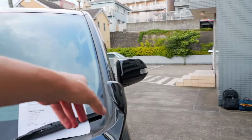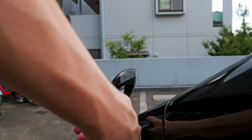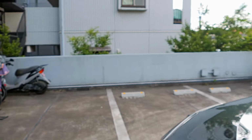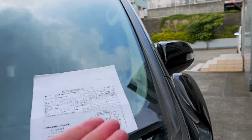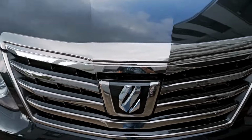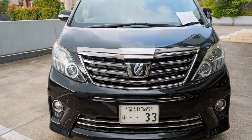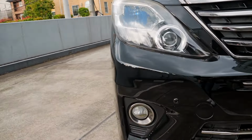Okay, take a look at this. You got a unique little mirror here on the A pillar, and this gives you a look on the side to see how far you are from the car you're next to. And this one here gives you a look kind of right in front of the car. Now, on several of these, you can also get a front camera. This one doesn't have that, but you do get fog lamps.